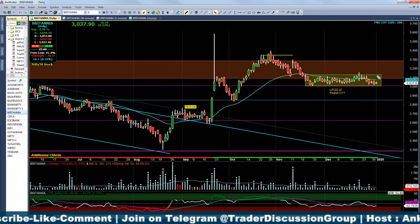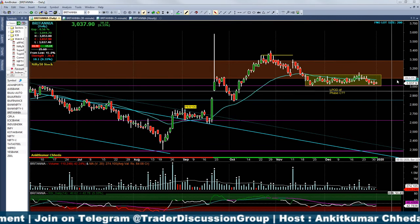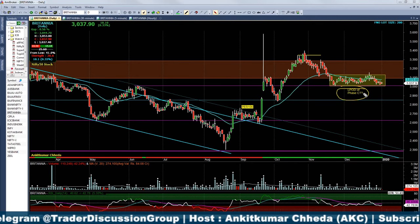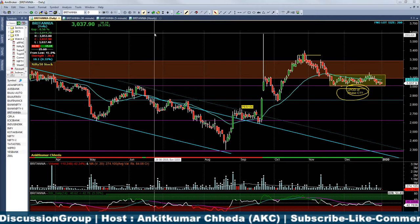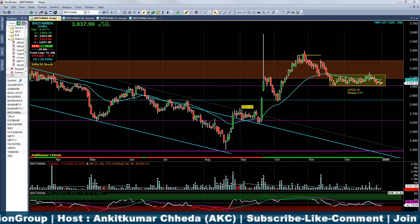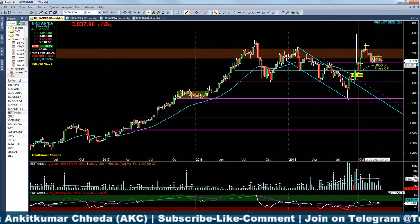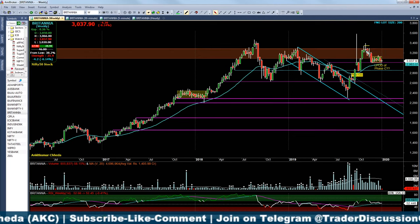Then next stock is Britannia, again trading in a range. So let's see how things pan out. On weekly, it looks like a last point of demand on phase C on the Wyckoff cycles. So yeah, this Wyckoff, I'm pretty sure this is an accumulation, and this looks like a last point of, you know, the same thing which I was discussing.